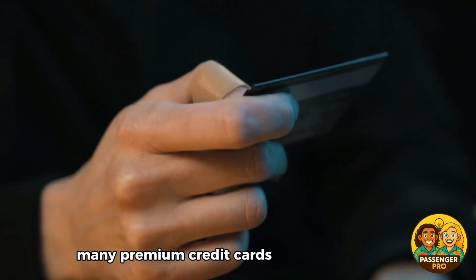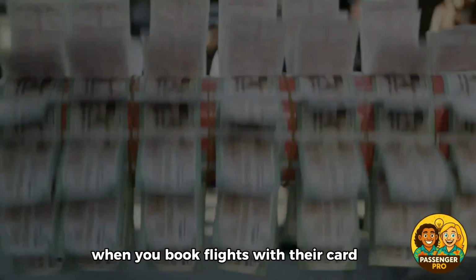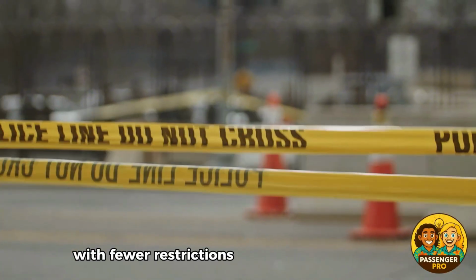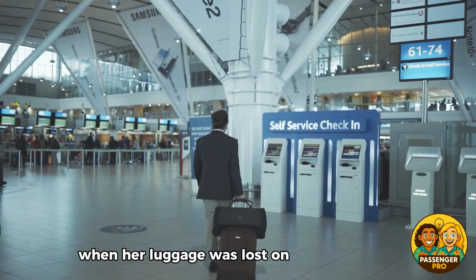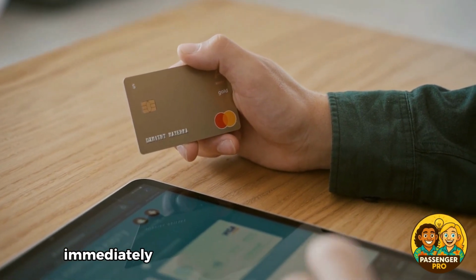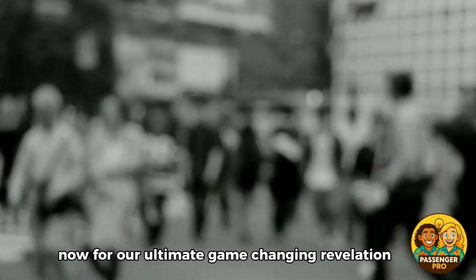Many premium credit cards automatically include superior baggage protection when you book flights with their card, often covering up to $5,000 per person with fewer restrictions than airline policies. Jennifer discovered this benefit accidentally when her luggage was lost on a work trip. Her credit card covered replacement business attire immediately, while the airline's compensation would have taken weeks. Now for our ultimate game-changing revelation.